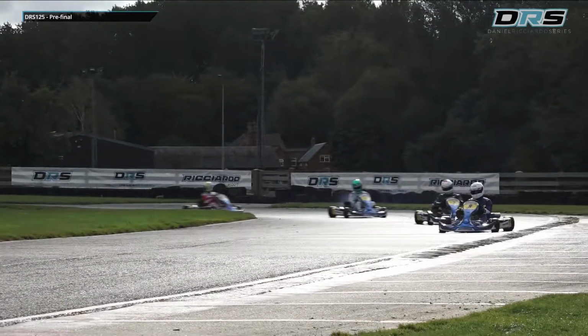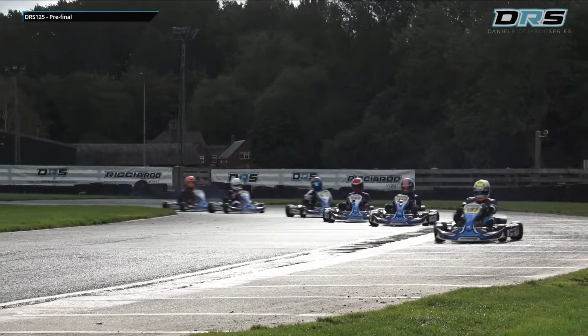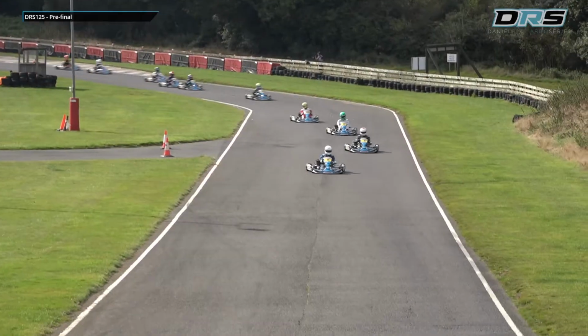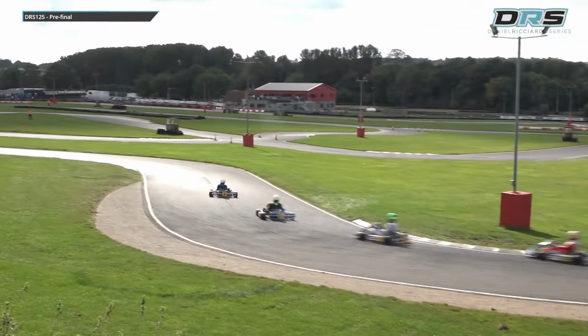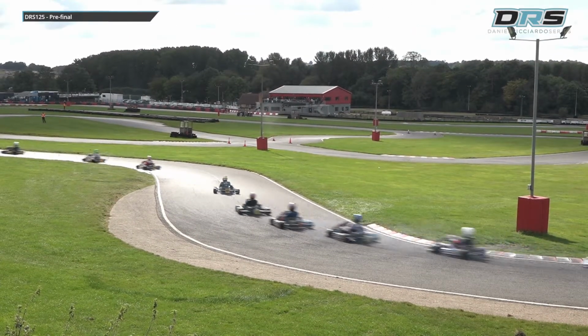I think he threw a chain off in the early stages of the first heat and didn't manage to finish the race. Neither did Tommy Welsh either, and they both start at the back of the field.